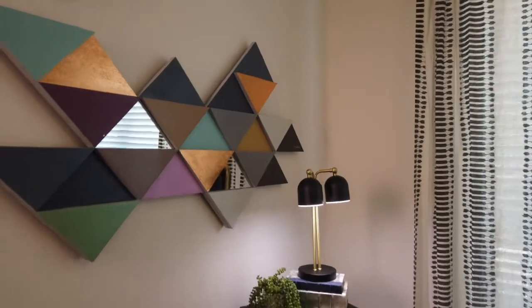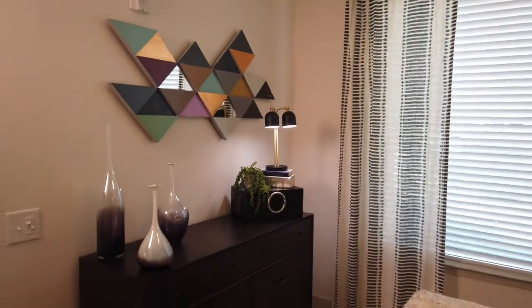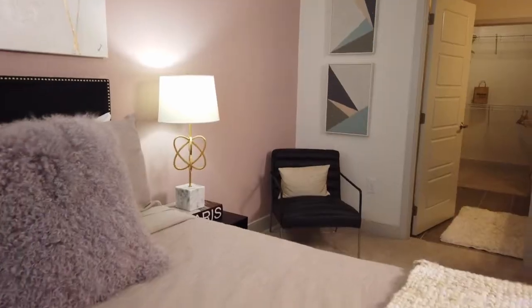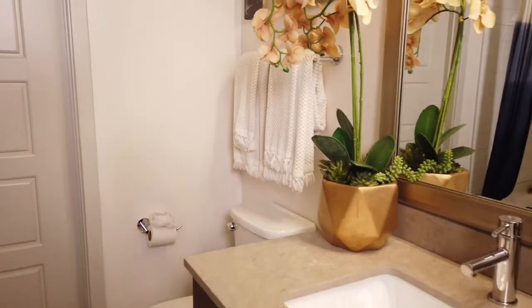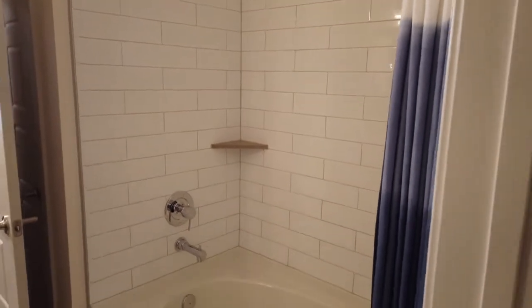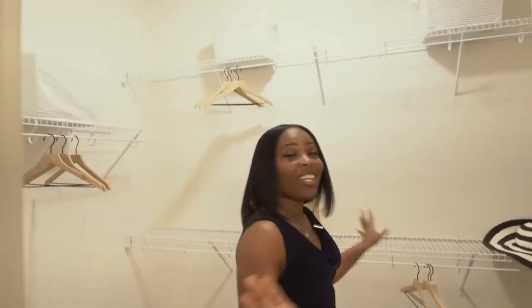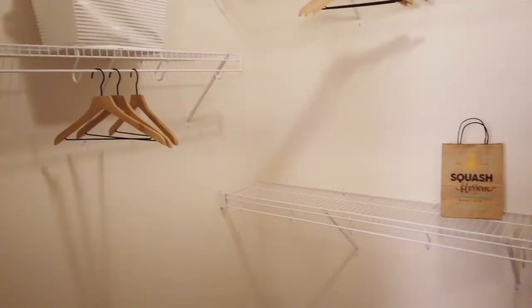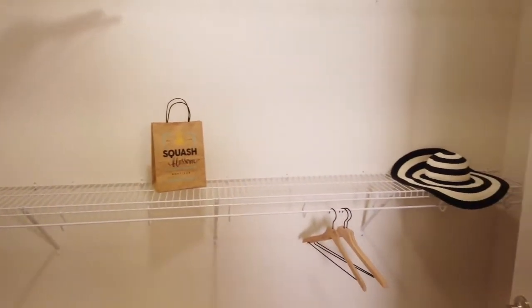So this is the master bedroom. You have so much space in here. You have space to put your dresser, king-size bed even, and 2 nightstands. In this master bathroom, you even have the quartz countertops here, nice finishes, and a soaking tub. This closet is a woman's dream. You have more than enough space in here to fit all of your wardrobe.